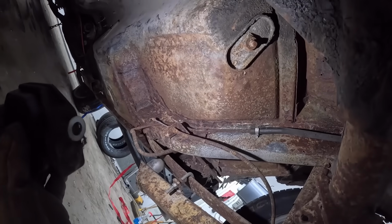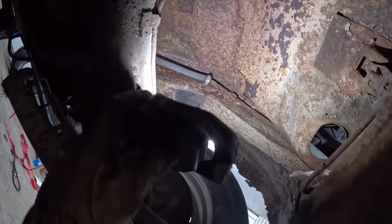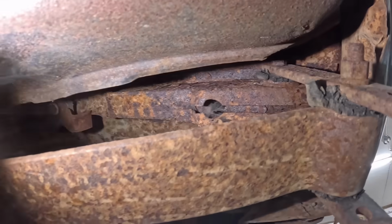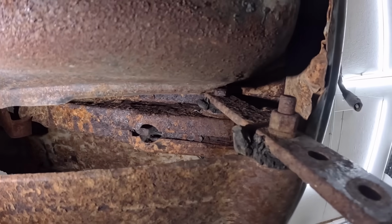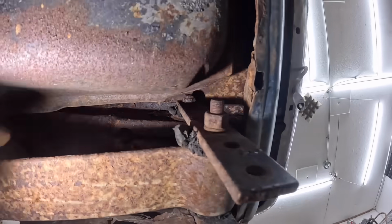so fuel tank, obviously, who cares? Put a new one in. But frame rail wise, it's got some crunchy rust on the outside. It's solid all the way up there, both sides. And at the back, usually they rot out. We'll have to take it apart and see. But honestly, I don't think it's that bad.